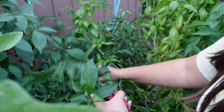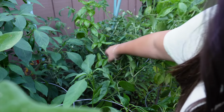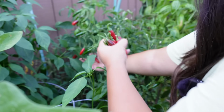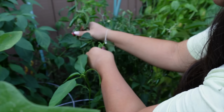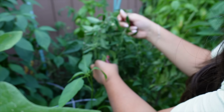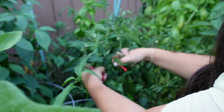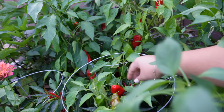This serrano plant is just all over the place. Every time I think I've searched the whole plant, I'm like, oh, there's like a whole other part of it over here. Like this one. Oh my gosh. So many serranos. Oh, no, no, no. Oh, I just got a little too wild and I just broke off the whole tip of that. A lot of peppers in here.